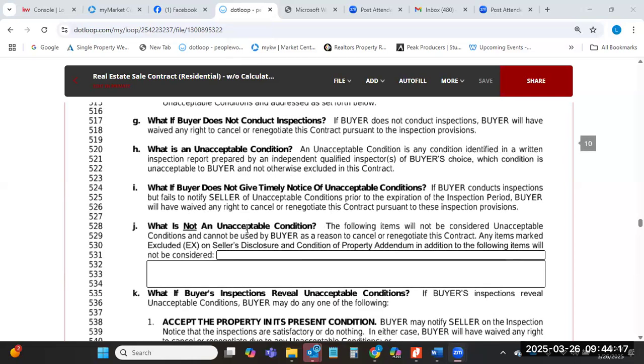All right, what if the buyer doesn't give timely notice of unacceptable conditions? Keep in mind, one of the things I write on the outside of my paper folder is my effective date and when my inspection period ends, because everything has to be done there. If you're going to be asking for repairs, or if you're going to accept it as is, whatever, you have to have everything completed within whatever inspection period you have negotiated. Another reason to consider extending that a little bit.